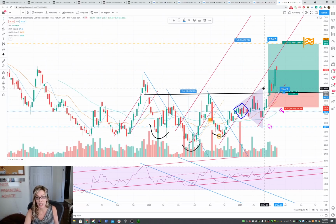Okay, let's look at Joe, coffee. So Joe had a head and shoulders here, and then once it got to that neckline, similar to what we were talking about with Nasdaq, it came back down, and then it went way up. So lots of times this neckline is resistance, and we have a little something before a flag or whatever before it goes higher. So we have a higher high, we have a higher low.